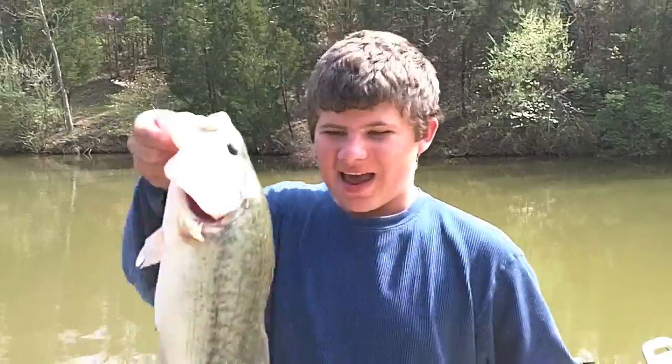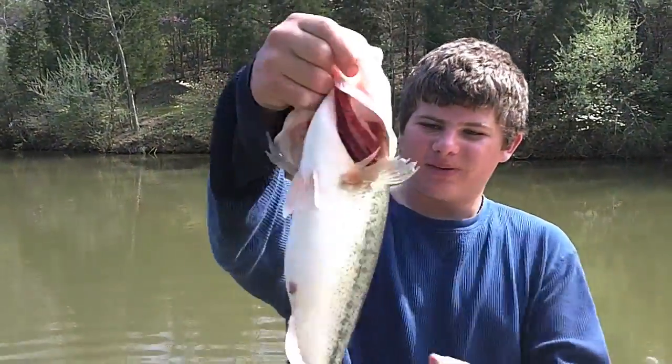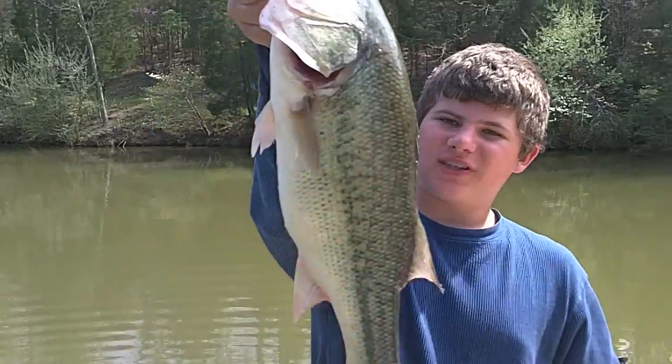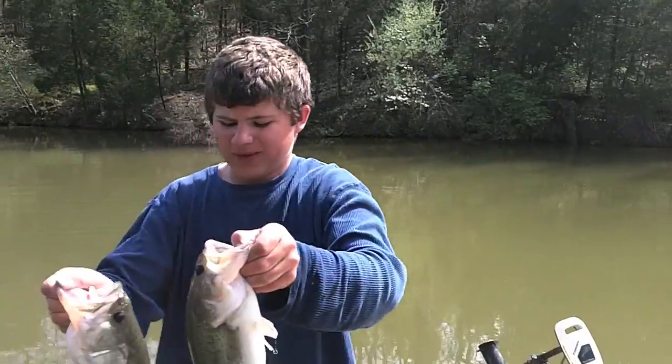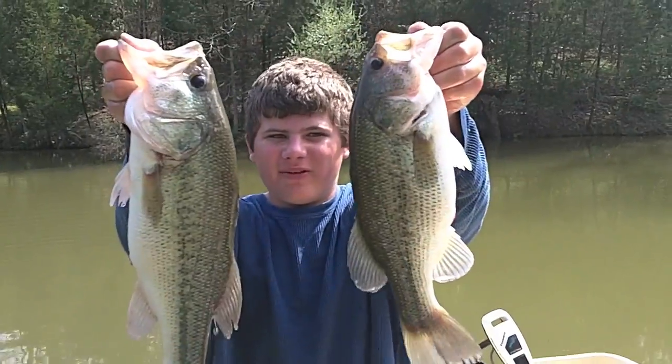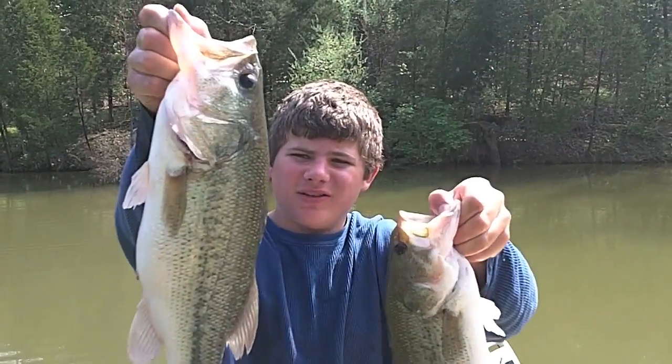Hey guys, so I got my final weigh, and I got 5 bass limit. I got 8.34. Alright, there's my first fish. That's my first fish of the day. He was around a 3-pounder. Alright guys, so I got 8.34. That's my final weight. This one's around a 2.5. It's around a 3-pounder. Got this one on a Zara Spook.